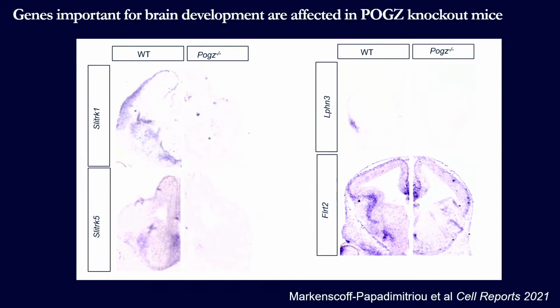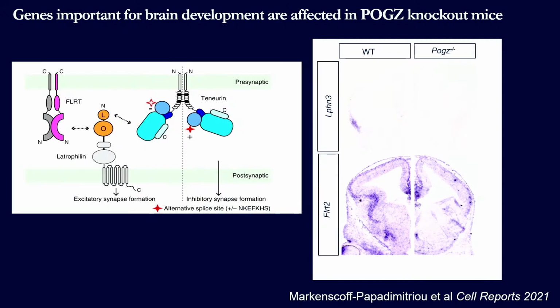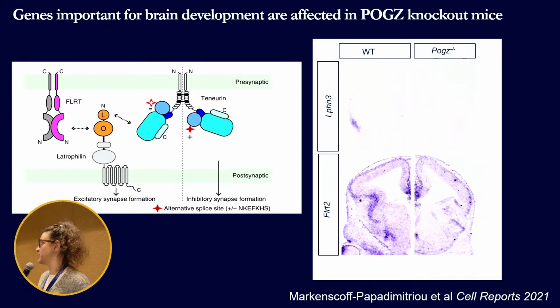Latrophilin 3 and FLIRT2 are part of this fascinating complex that forms at the cell membrane of neurons. And Tom Sudoff at Stanford, Nobel Prize winner, has discovered this complex. FLIRTs are presynaptic and latrophilins are postsynaptic. And depending on which flavor of FLIRT and latrophilin interact, the neurons either repulse or attract towards each other.